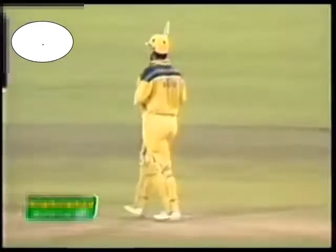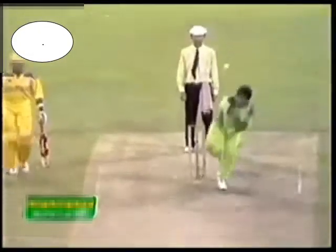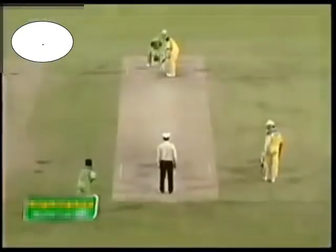So this is going to be the charge for Mark Waugh. Can he do it? Mark Waugh, a very fine player of spin bowlers, uses his feet well. It's very much a case of do or die now for him and Australia. And he hits this with tremendous power. It's always going to be 4 runs.